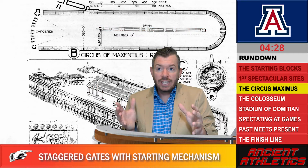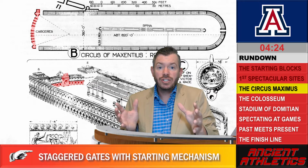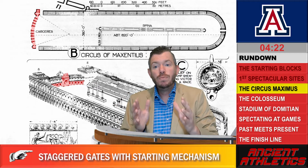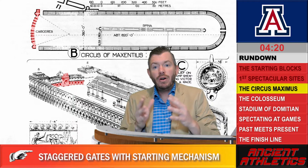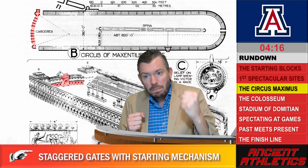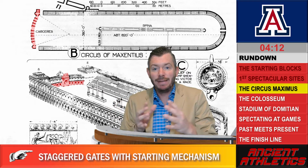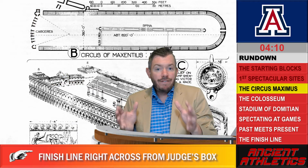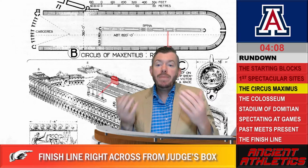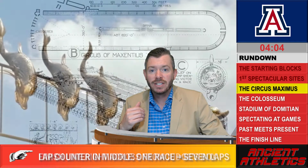Now, the starting gates within the circus would have been slightly staggered to ensure that horses towards the center didn't get too much of an advantage. And those gates would have been operated using a spring mechanism, something that you'd pull, to ensure that all gates opened at the exact same time. And the finish line would have been in the middle of the opposite long side of the track, right in front of the judge's box.